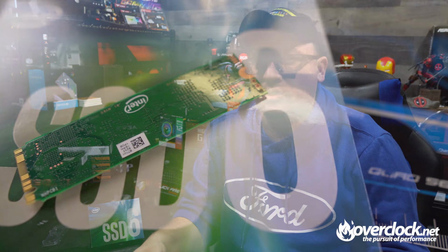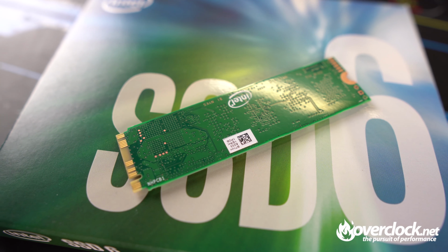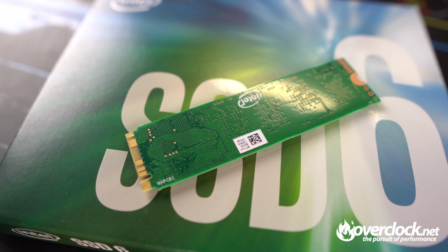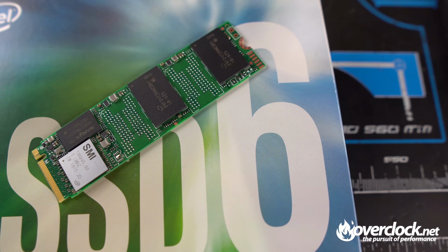So what you'll notice right away is the green PCB that the Intel 660p is on. Yes, it's dated, yes, it's ugly, but in all reality, most of the time users will install an NVMe M.2 SSD on their motherboard with an integrated heatsink. Having a heatsink over the NVMe M.2 SSD does a few things. First off, it keeps the drive from running hot and reducing performance. Secondly, the heatsink covers up that ugly green PCB from view.